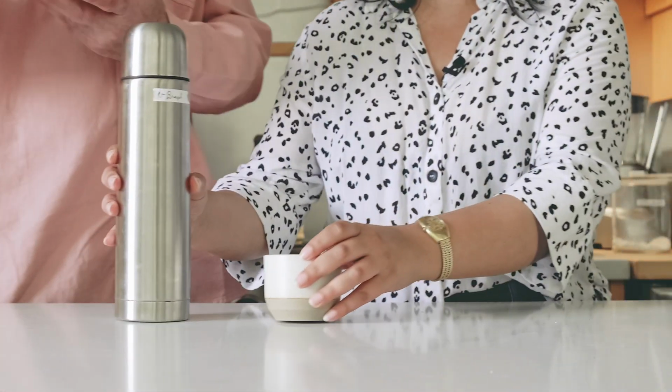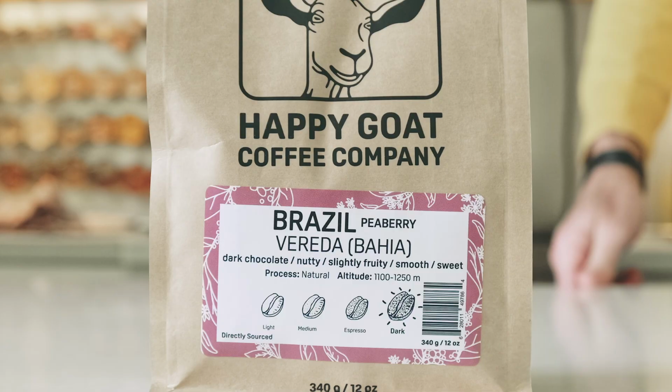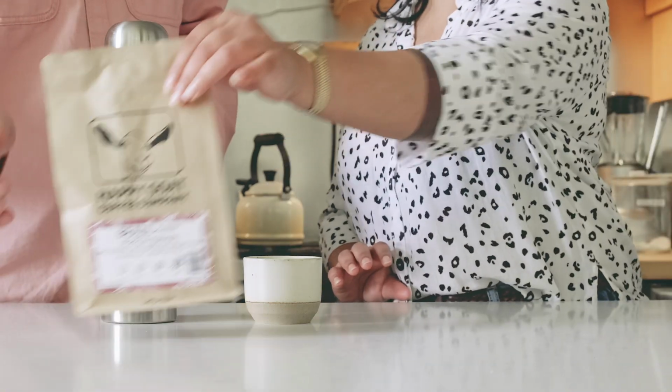So, this is our darkest roast. This is a Brazilian Peaberry from Vereda in Bahia. I suppose we could look up the locations of all of these. Now, this one has a description of dark chocolate, nutty, slightly fruity, smooth and sweet. Natural process from 1,100 to 1,250 meters high. So lower altitude, natural process, and a dark roast. I like their attribute naming process. And what's nice is in the corner of each label it says directly sourced, which means that this roaster is buying directly from the growers. So the money chain is as short as possible.